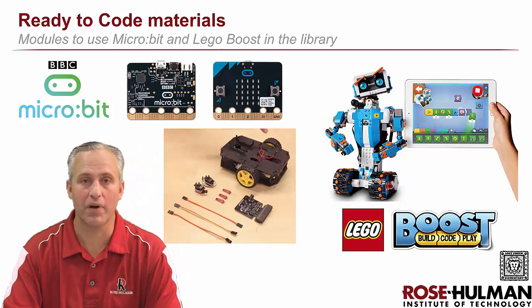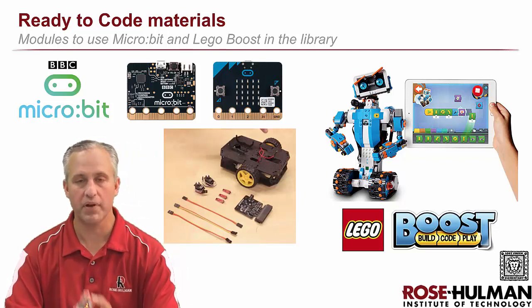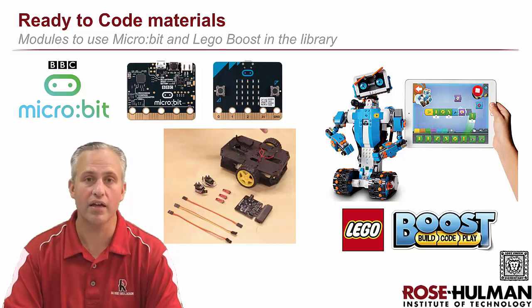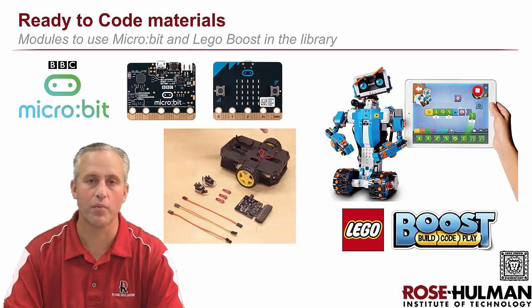We've picked 2 robots. There's a lot in the educational robotic space. The first one we've picked is called the Microbit. So the Microbit is a microcontroller that started in the UK. They gave one to all of their 11-year-olds. It's just a tremendous platform. I'll show some more about that one.